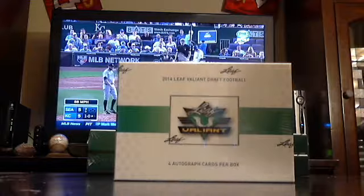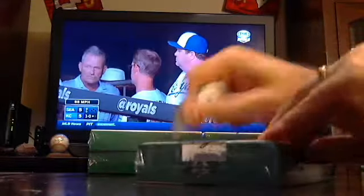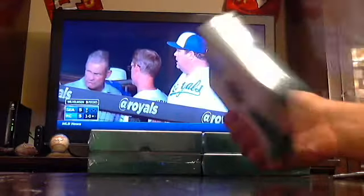Go, but not a whole lot of them. So, Leaf Valiant. The last 5 boxes in case number 1.